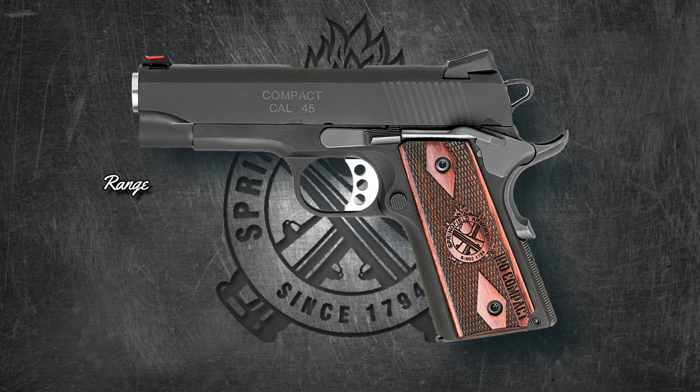I liked the Springfield RO Compact. It was light, compact, and held enough rounds, 6+1, to warrant serious consideration. The grip was short enough to conceal well, and the gun felt good in my hands. The trigger was good, but not excellent. The sights reminded me of the XDS. They were small, and the front sight is fiber.